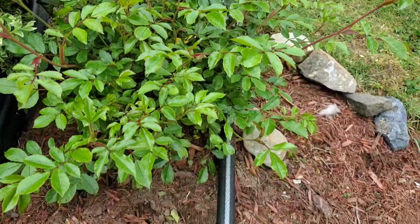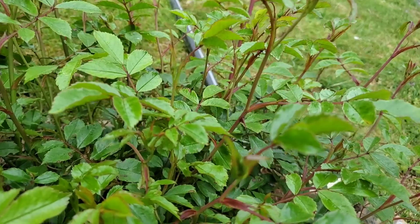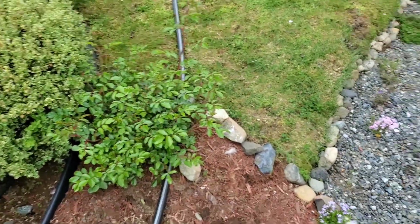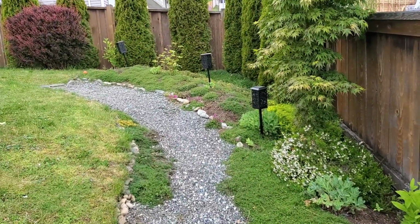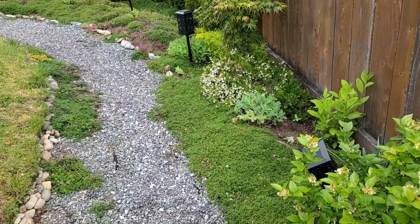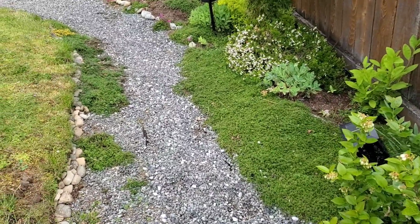It's got some nice growth on there, and I think the buds are just starting to form. It's hard to tell, but I think it's just starting. Coming up this way, the ground cover you see that is just like a very nice carpet of green. That is called creeping phlox. No, that is creeping thyme.